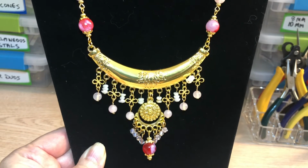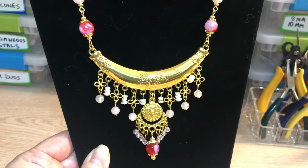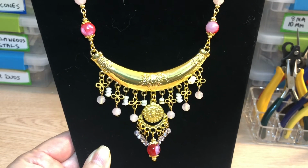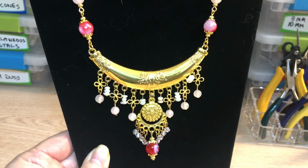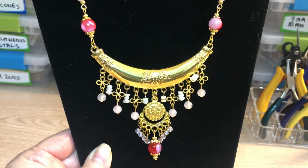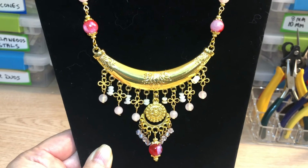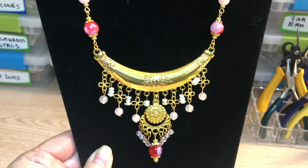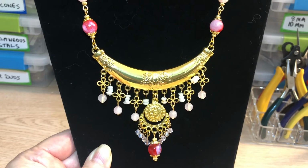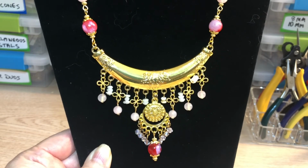And anyway, I hope you've enjoyed this video. It's not a tutorial, because it's very time consuming to do tutorials, and a lot of you advanced beaders already know how to create components and link beads and everything, so I didn't want to get into that. Hopefully in the future I'll do a beginner tutorial to show you how to do all that. But for now, I just wanted to show you some of my creations, and I hope you've enjoyed it.